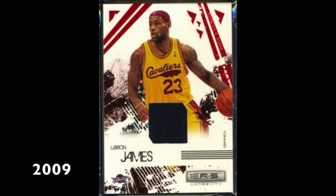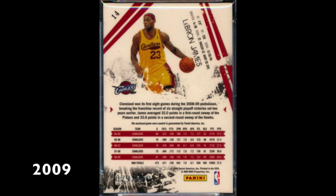But by the time Panini comes around, and I'm not sure it was Panini that was the leading driver, but by the time they were a major player, things had de-evolved quite a bit. Here in 2009, you have a LeBron James jersey card. There's nothing on the front of the card that says anything about jersey or game worn. And on the back, the only thing mentioned is "the enclosed game worn swatch is guaranteed by Panini."